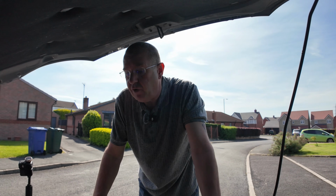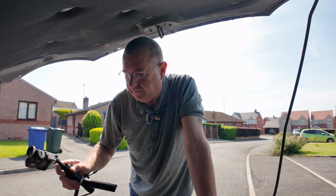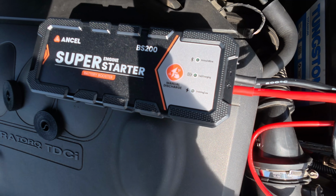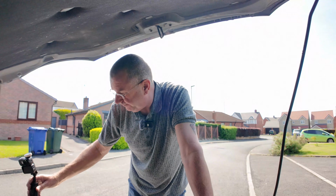We've got three lights. You've got the Bluetooth light, which is flashing. We've got the full or charging light, which is flashing. So as you can see, full or charging and draining as well. They are flashing at the minute because I've not connected to the app.